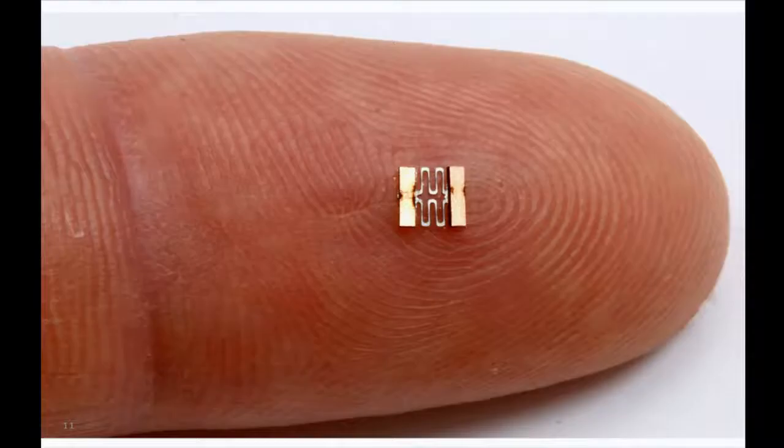So if you're going to build robots, though, the key issue is, how do you make the robots move? And actuation at these smaller size scales is a key challenge. The way that I approached that was to use shape memory alloy, in this case, nitinol.